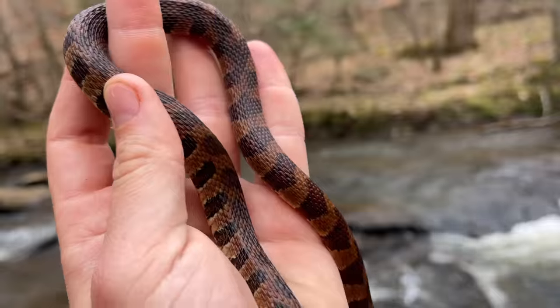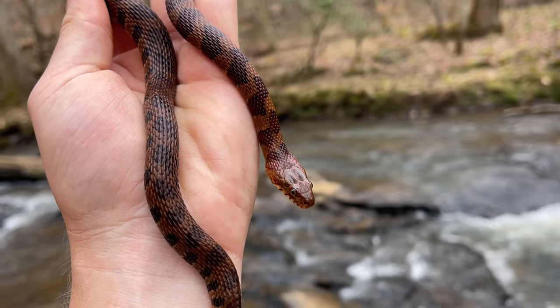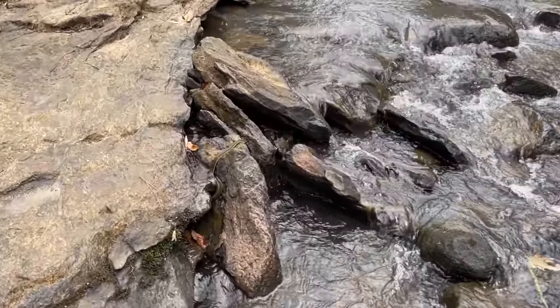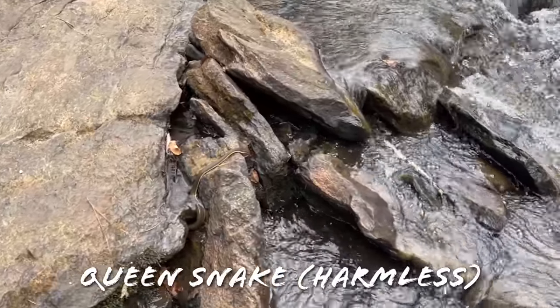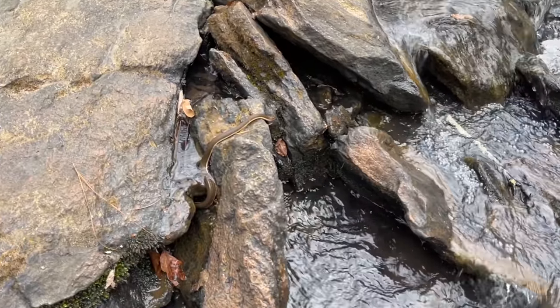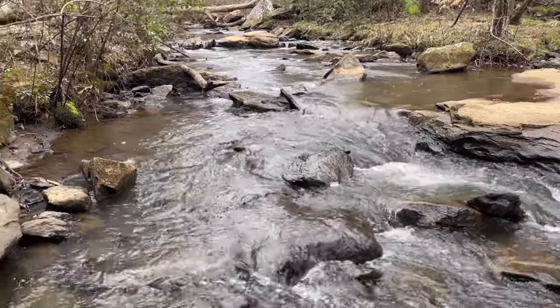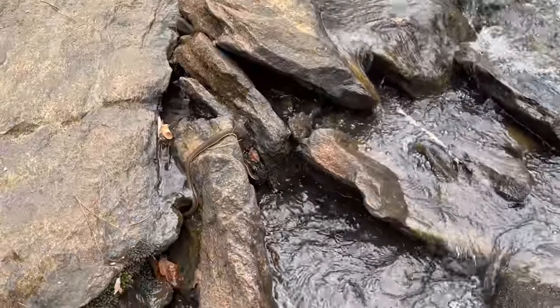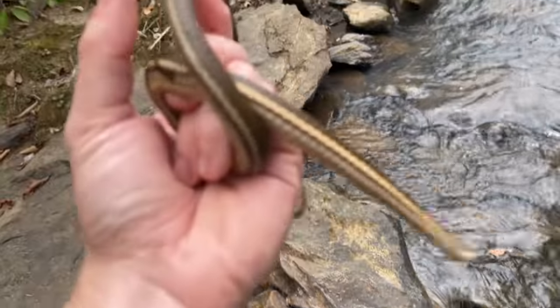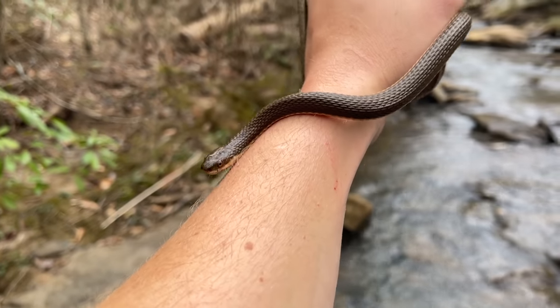But next Midland water snake of the day, a nice young male. Here's our first queen snake of the day. Actually coming out of this riffle here. That's really cool. Hey, buddy. Look at that. Nice queen.